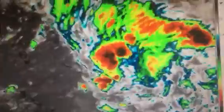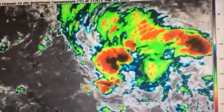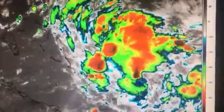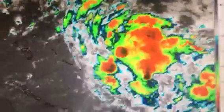Invest 95L is intensifying with a 70% chance of development within the next 48 hours and 80% chance of development within the next 5 days. This system is likely to intensify into a hurricane or tropical storm for the Gulf of Mexico.